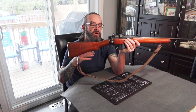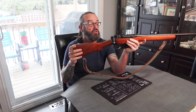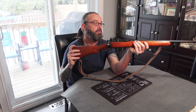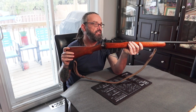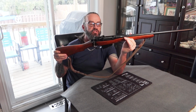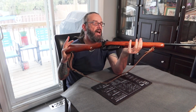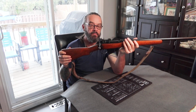My uncle took it over, and then my uncle is not into hunting or shooting anymore, so I managed to get my hands on this. It's got more sentimental value than collector value, because as you can see, it has been sporterized. I would love to have an original version of this, but I have what I have. But I love this one anyway, just because of the sentimental value of it.